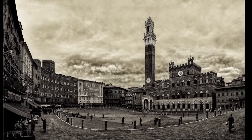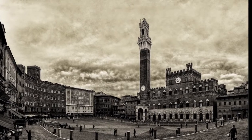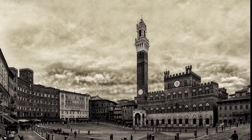It was a cold winter morning when I first saw Piazza del Campo in Siena, Italy. The medieval square holds magnificent horse races.